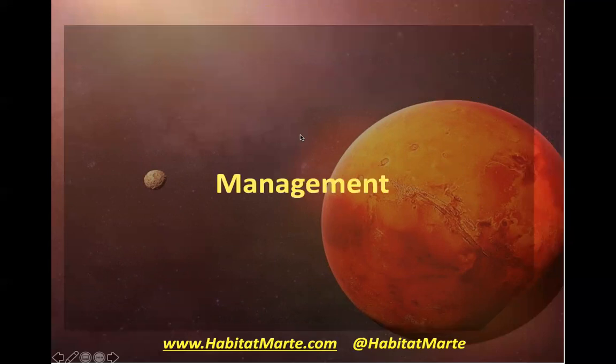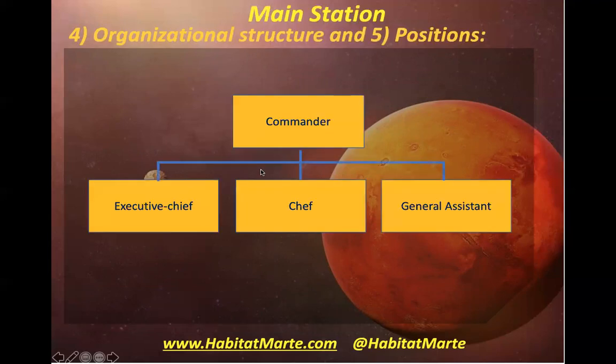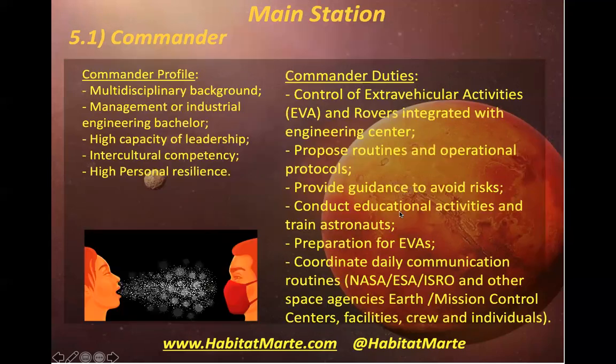The third dimension is about the management of the station. This aspect is more related to the positions. In this case, we are imagining in the main station the commander, the executive chief, the chef, and general assistant. The commander would be someone with a multidisciplinary background, or someone from management or industrial engineering bachelor, someone with high capacity of leadership, intercultural competency, also a high personal resilience.